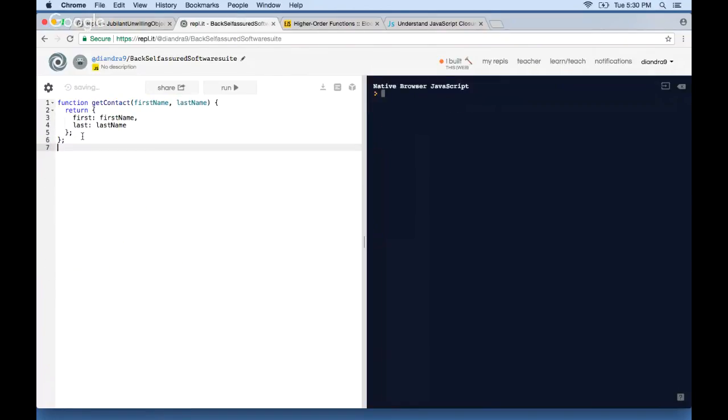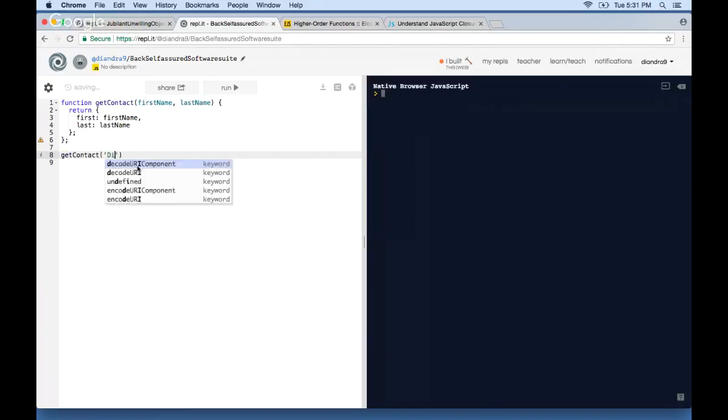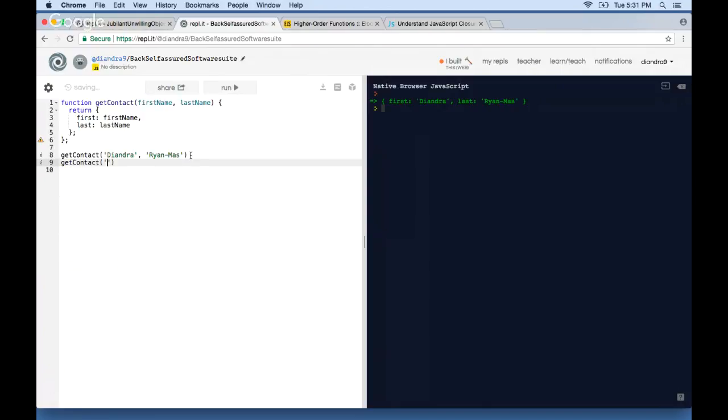So over here, I have a function called getContact. It takes in 2 arguments, a first name and a last name, and it returns this little contact info object. So let me go ahead and create my own contact object with this function. Cool. So it outputs this object over here with my first and last name nicely labeled for me. All right. So say that I am trying to create contact information for everyone in my family. Actually, this is a terrible example because I only have one sibling, but I'm going to make up some other fake siblings. So let's say I also have a sister named Elizabeth.